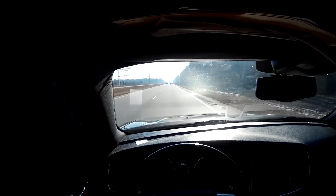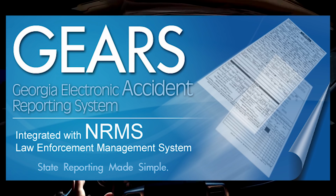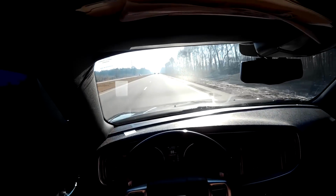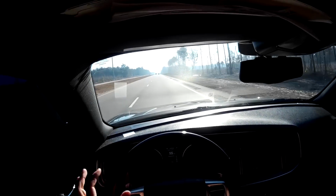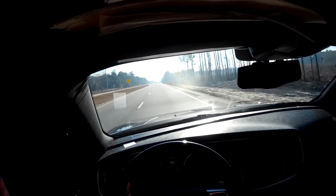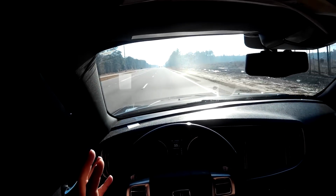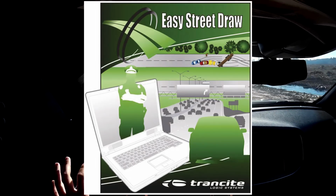Now, we actually have an entire separate program called Gears that we use for motor vehicle collisions. So if you get into an accident and the officer takes both parties' license and insurance cards and registration and stuff like that, and they go back to their car, what they're doing is they're entering in both vehicles' information, both people's information, any occupants in the car, and that's usually the most tedious part. Once you're done with that, you have to type a short little narrative on what happened, and then at the end, it's really cool. There's actually a third-party program that's added on into Gears called Easy Street Draw.